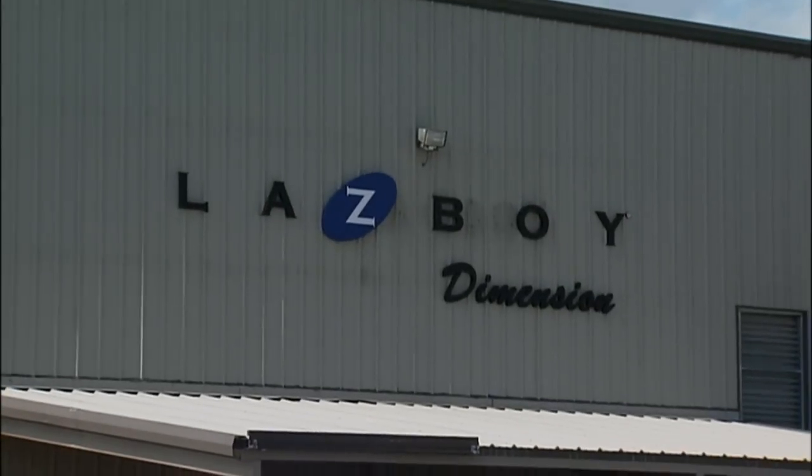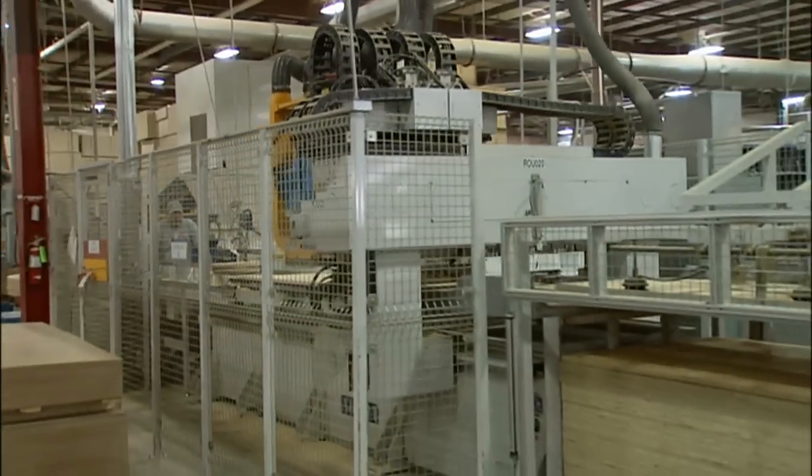Anywhere between 1,000 and 1,100. Wow. So how many people do you employ here at Lazy Boy in Newton? In this building, there's 355. And in plant total, with all the different things we have going on here, is about 650.